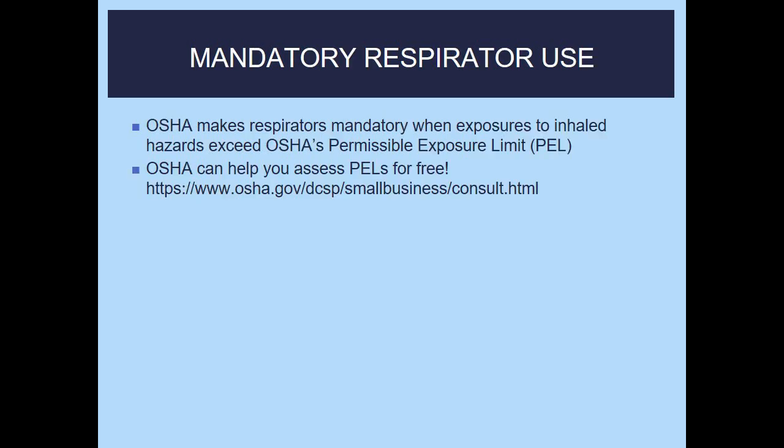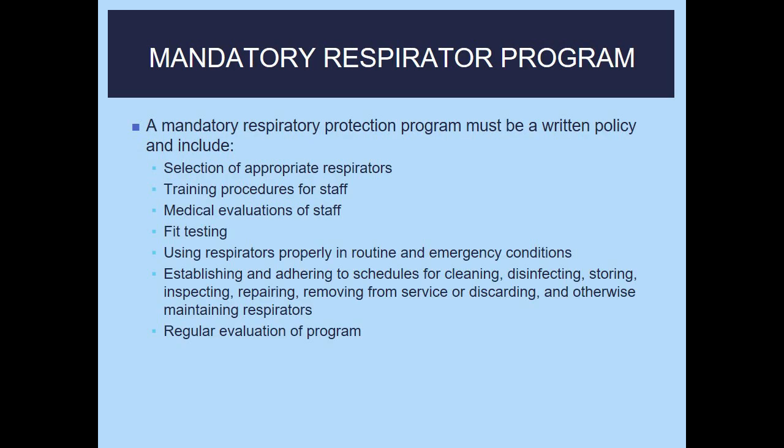The government sets up a couple of categories of respirator use. There may be mandatory respirator use when you have inhaled hazards over OSHA's permissible exposure limit. And that's when those OSHA consultants are going to be really helpful. They'll come in and see if you have anything that's over the permissible exposure limit, and it's free.